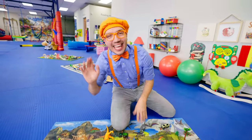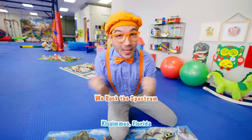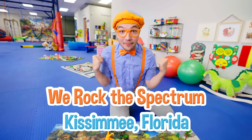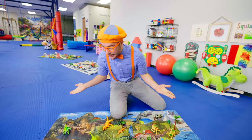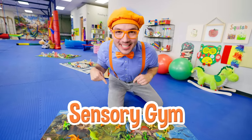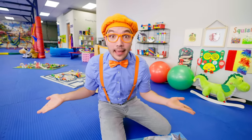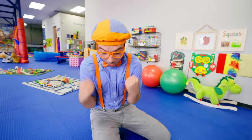Oh, hey, it's me, Blippi. And today, we're here at We Rock the Spectrum in Kissimmee, Florida. And this is an awesome place. Yeah, this is a sensory gym for kids of all abilities. Yeah, and we get to play.